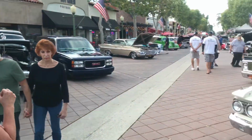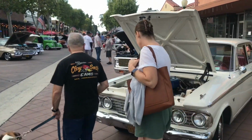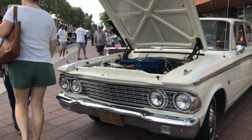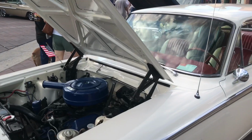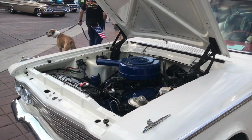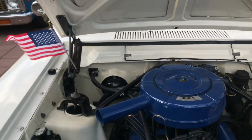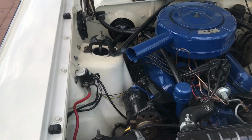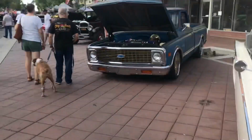So we'll take a look at this Fairlane that's sitting right here right now. And this looks to be a 62 Fairlane. Nice, clean car. Nice interior. Small block in it. Very nice. Looks like a 289.